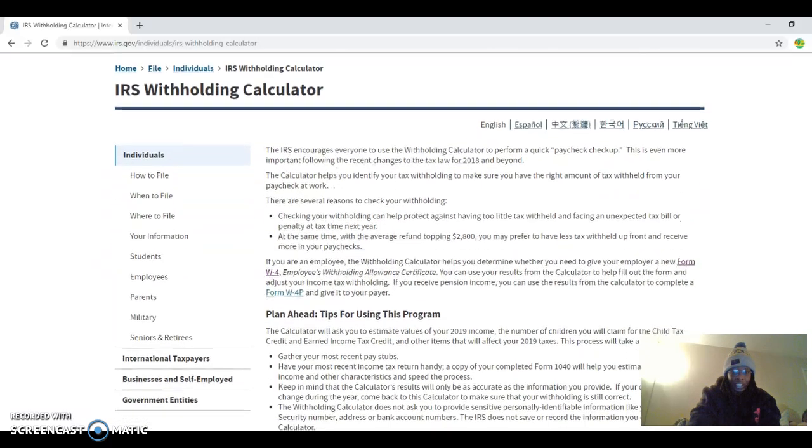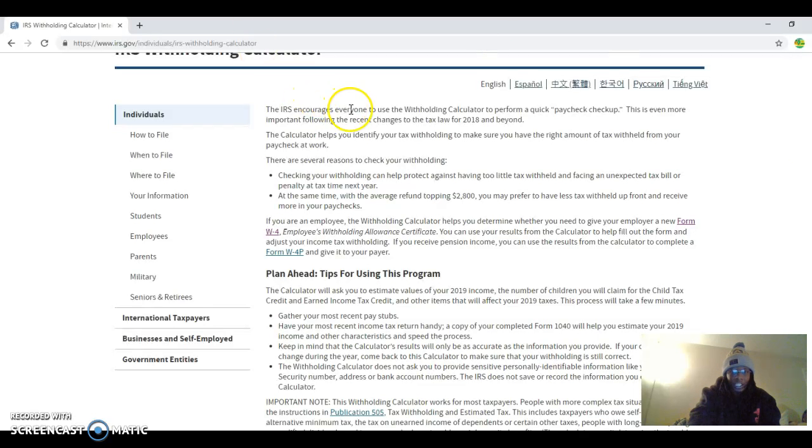So what we have here is some instructions. The IRS encourages everyone to use the withholding calculator to perform a quick paycheck checkup. This is even more important following the recent changes to the tax laws for 2018 and beyond. The calculator helps you identify your tax withholding to make sure you have the right amount of tax withheld from your paychecks at work. There are several reasons to check your withholding. Checking your withholding can help you protect against having too little tax withheld and facing an unexpected tax bill or penalty at tax time. That's when you have to pay the IRS some money because you made too much for the year.